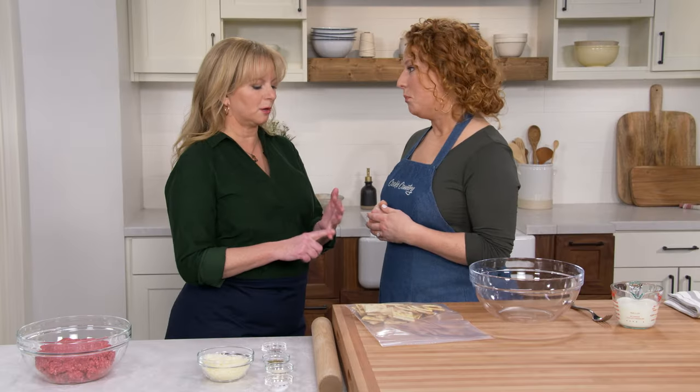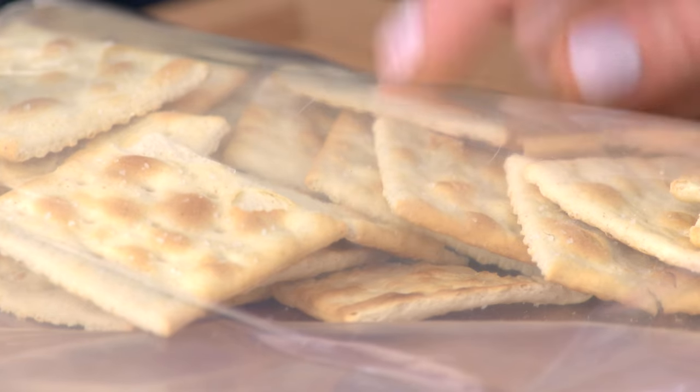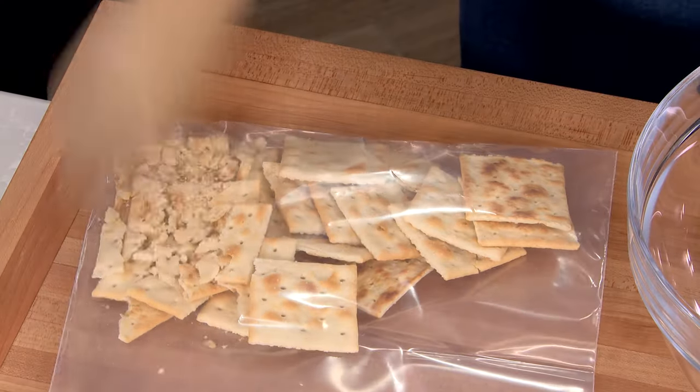Okay, so right. We don't want gummy, we don't want soggy, but we also don't want fragile. Exactly. So this is gonna help with that. This is 22 square saltines. So I'm going to crush the saltines with this rolling pin. I am gonna get them nice and fine.